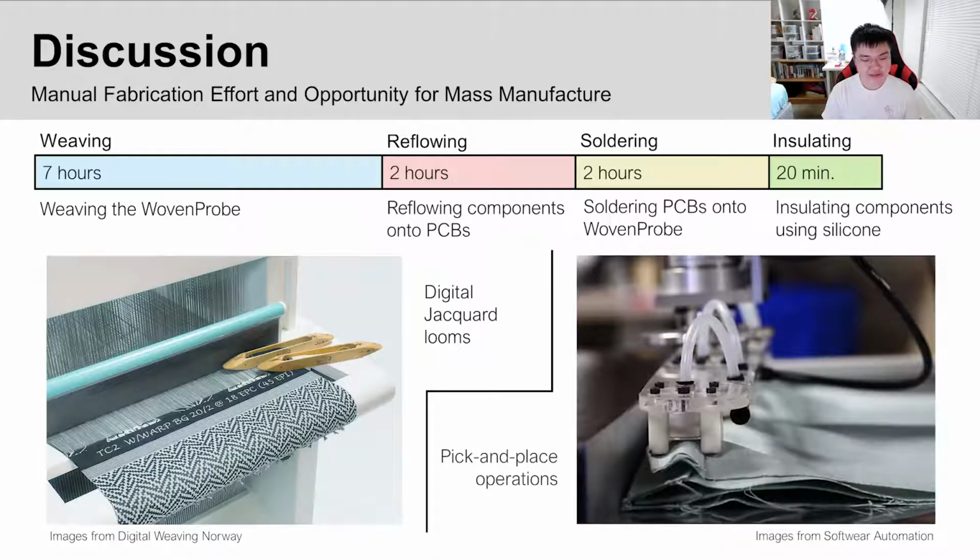Now, we will discuss the limitations of WovenProbe and future works. Each WovenProbe device was custom fabricated manually for each wearer's hand, which took more than 11 hours from scratch. However, most of the steps can be automated. The use of a digital jacquard loom can significantly improve the scalability and speed of the process. Further, by leveraging automated stenciling and pick-and-place operations, components can be efficiently integrated into woven structures.